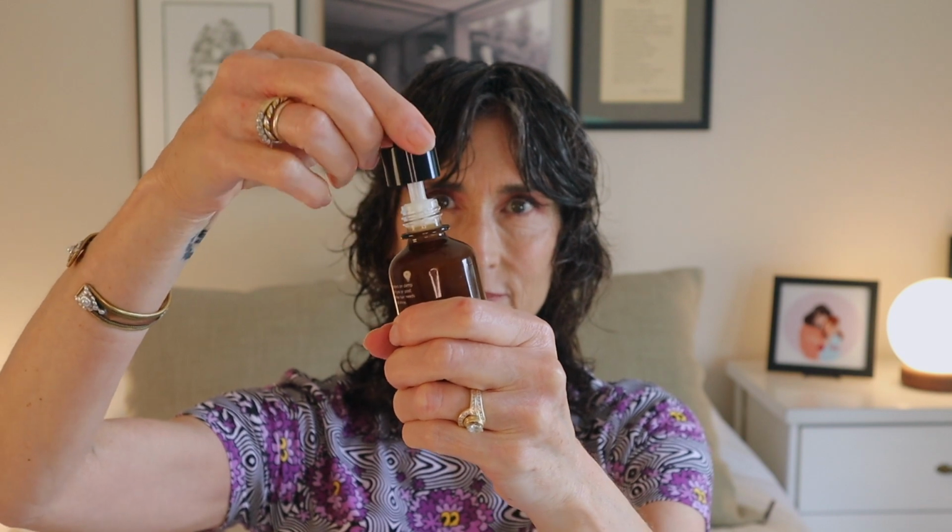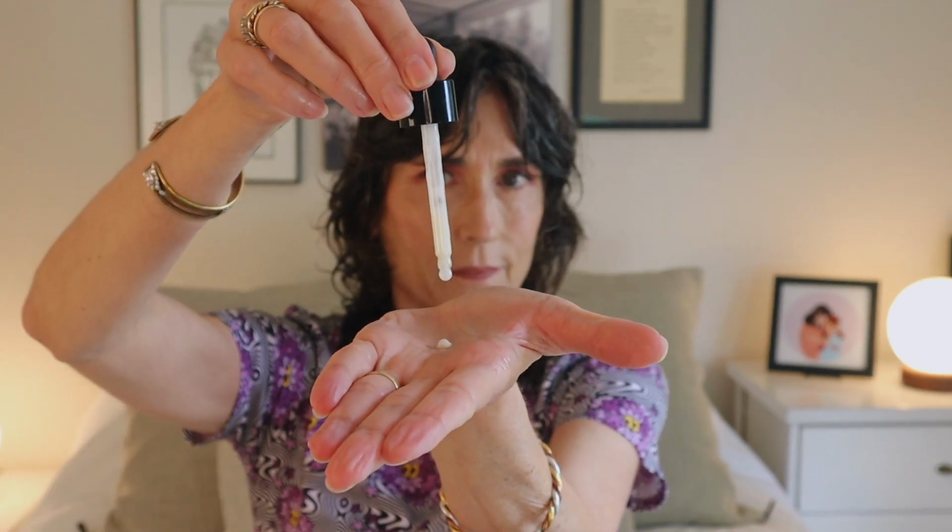This is the bottle it comes in. You only need 1 or 2 drops of it. It really is a mix of a cream and an oil. I rub it into my hands and smooth it all over my hair.